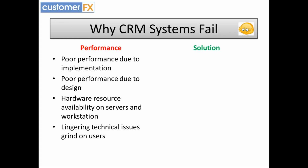Lingering technical issues, again, grind on the users. Every time I click here or do that, I get an error message. Well, we don't know what it is, so you get to just live with it. That's a common answer that we hear. Okay, you could do that. However, it grinds on them over time, and they get sick of it, and they get tired of it. And it adds to the bucket of all the other things that they're complaining and aren't happy with in the CRM, and then you have a failed system.